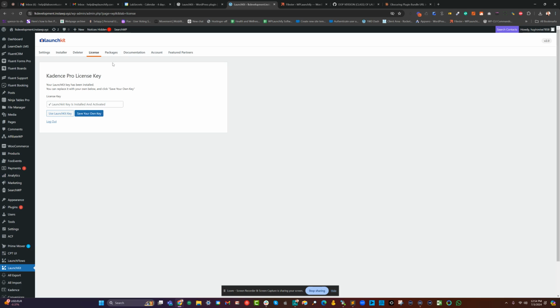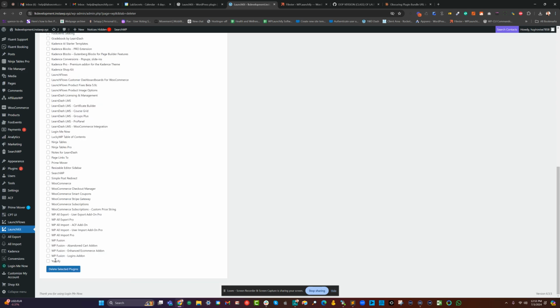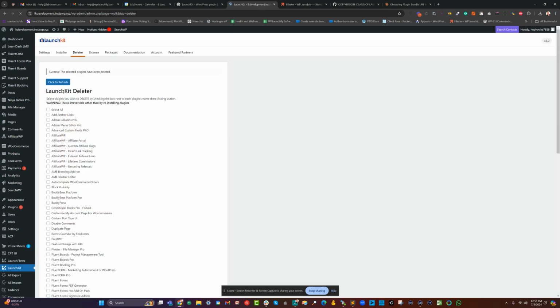Next is there are situations where you want to bulk delete stuff. Our bulk deleter is awesome, fast, and extremely dangerous. It will not delete LaunchKit, but it will delete all other stuff really super fast. So you can either bulk select and just nuke the whole site, or just take a bunch of things. And when you delete them, it just gets rid of them. No fuss, no muss, no messing around. This is the kind of stuff that an administrator really needs and wants. Just be careful you know what you're doing. It does give you the warning in advance. And then when you're done, you can refresh to see what's left.